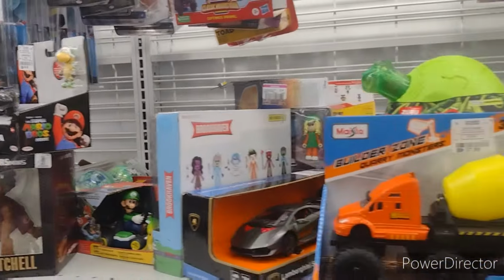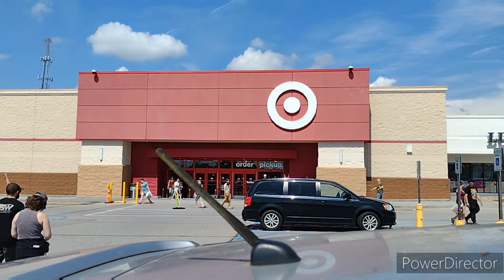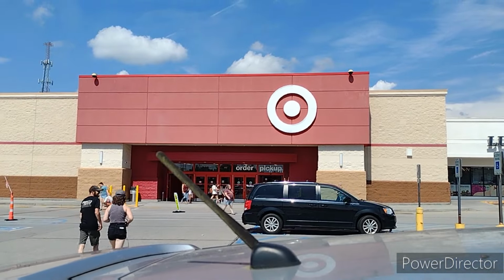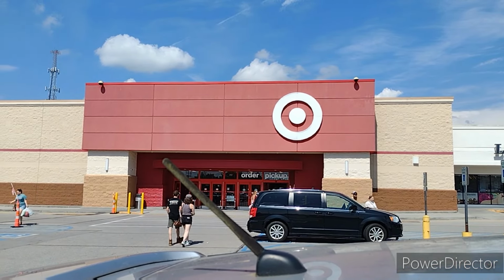All right, I'm going to jump off here, look behind some things, see if I can find anything. Let's go. Been a while since I've hit a Target. We're in Maryville. Let's check out their Target. Hopefully we can find some clearance. Here at Target, looking for the discounted Mutton Junkyard set.